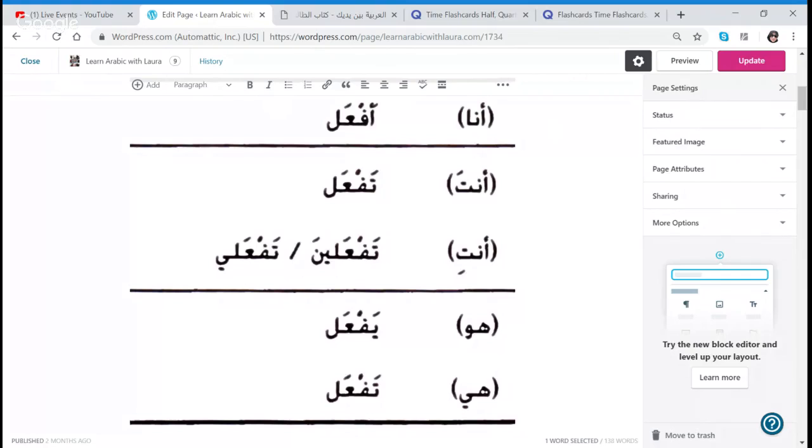For hua, I don't think we've seen that yet. For hua, we add a ya at the beginning of the 3 root letters. We have feta on the ya. We have sukoon on the fa, the first root letter, so there's no added vowel there. And then ain and lam with a dhamma at the end again. Yafalu, yafalu. And for hiya, it's tefalu, tefalu.